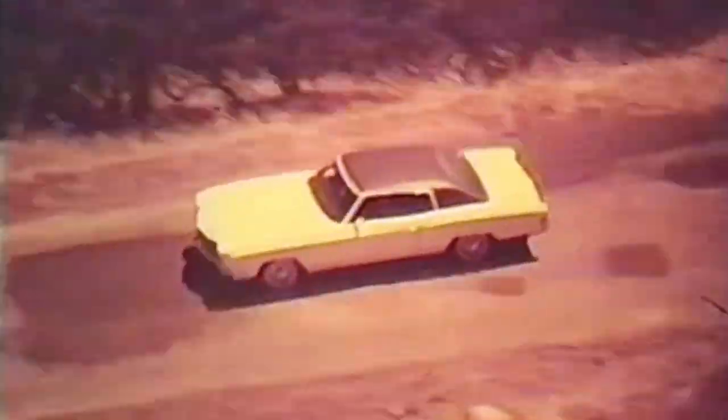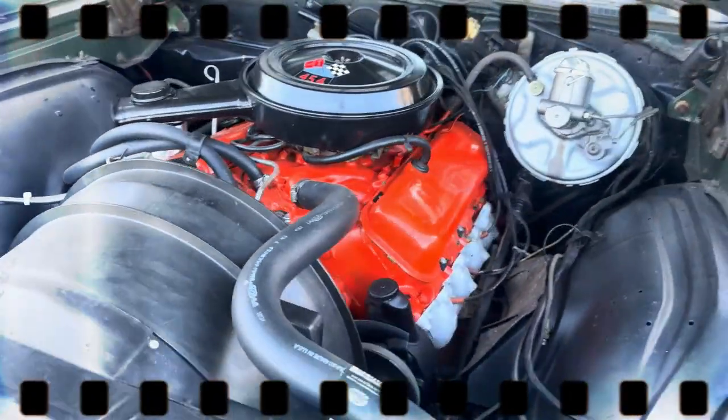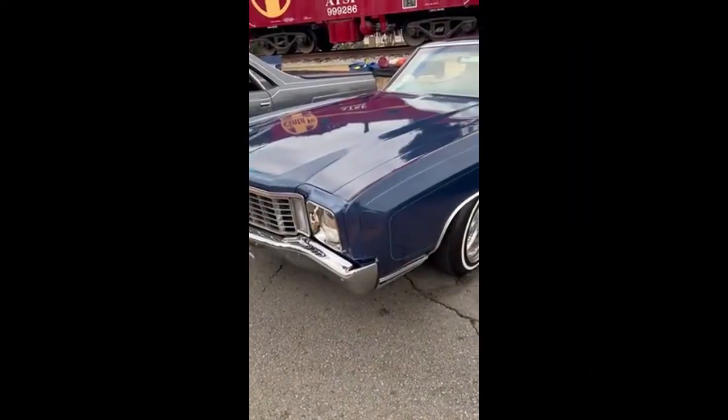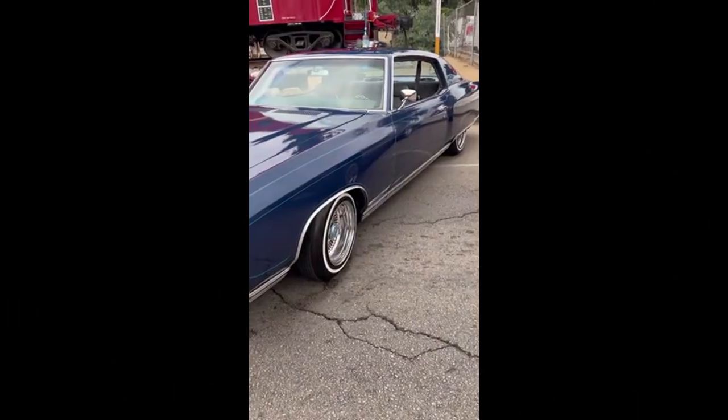The 1970 Monte Carlo SS 454 is the definitive muscle car for grown-ups. For people who've outgrown mullets but not the primal urge for a burnout, it will roast the tires, snap necks on the shift, and still let you hear the subtleties of the 8-track stereo. It's the perfect, elusive sweet spot between the brashness of a pure muscle car and the comfort of a personal luxury cruiser. Congratulations, you just found it.